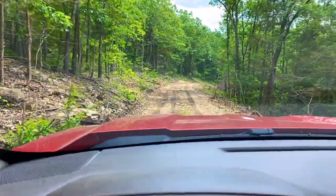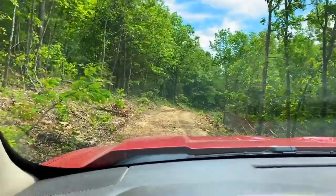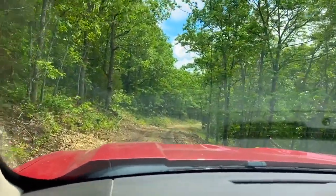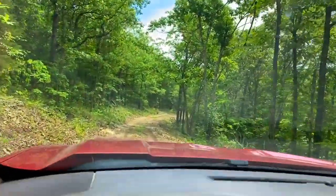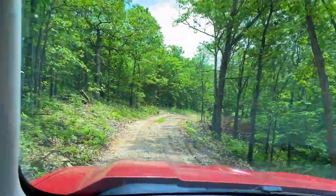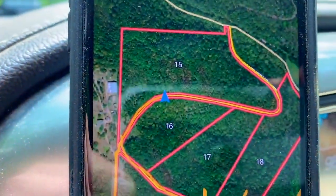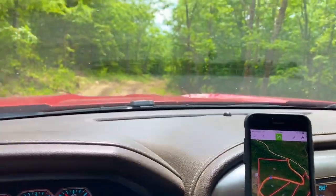So again, as we're headed east on the old county road, we've got Tract 15 on the left, Tract 16 on the right. We'll definitely do a drone video as well, because that's a good way to see these two tracts for sure. I'm looking back at the map, right? That's where we are. That's going to be Bryant Creek up there. And that'll be when we get down to the base of this hillside.